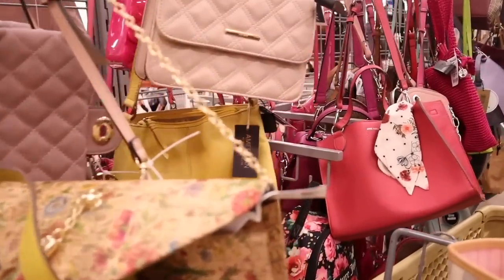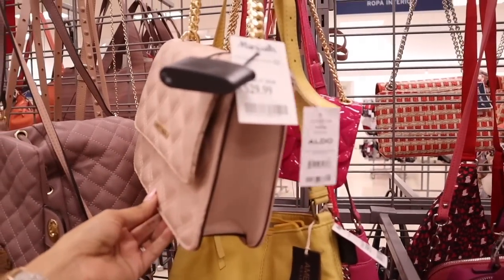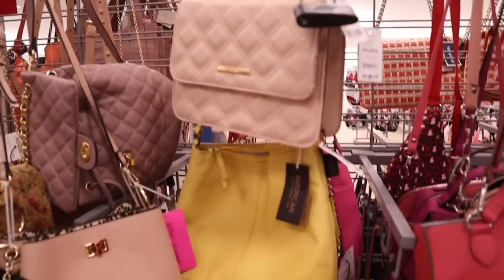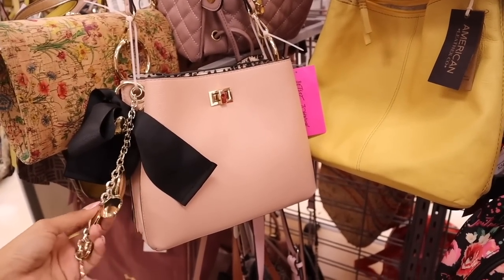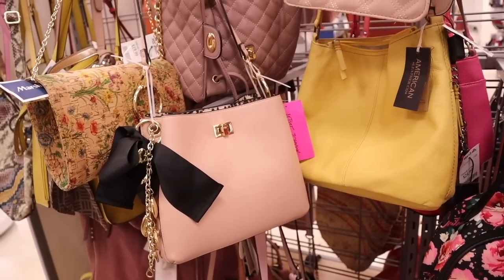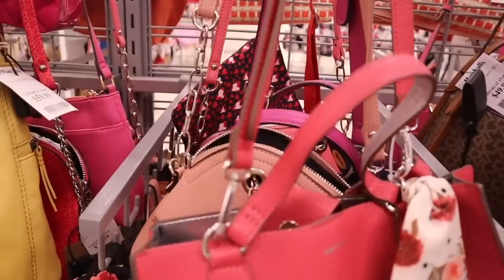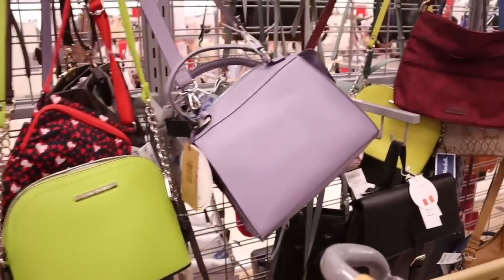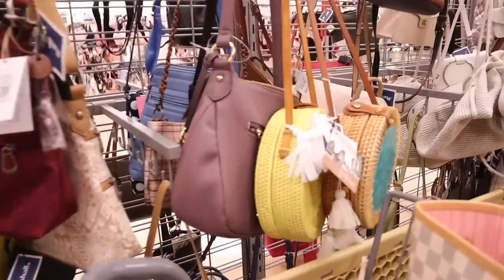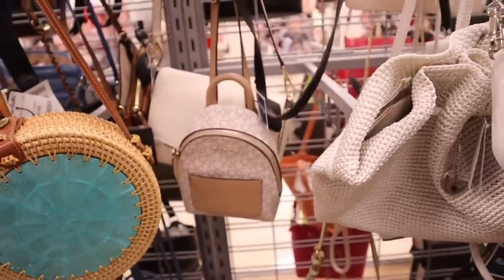I recently got a Kate Spade purse from here, but it's super hard to find at this location, I feel like. And this one is only $30. Love this brand too. This one is also Betsy Johnson. So there's a bow with a long keychain, which is so adorable in my opinion. The strap also adjusts. Look at this one, Anne Klein. Back here, I see a purple purse, so Steve Madden. I was hoping to find Kate Spade again. But look at this one, you guys. So cute for like that boho look. Very small backpack.